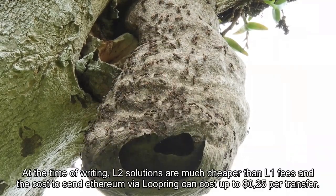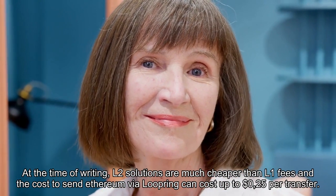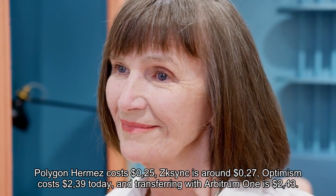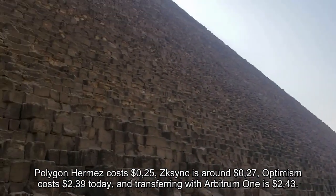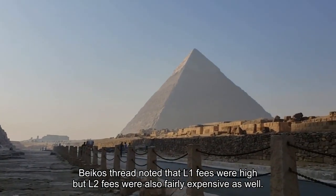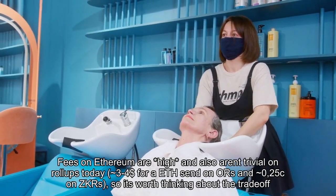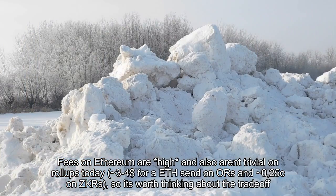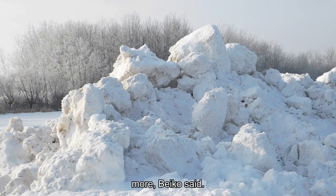At the time of writing, L2 solutions are much cheaper than L1 fees, and the cost to send Ethereum via Loopring can cost up to $0.25 per transfer. Polygon Hermez costs $0.25, zkSync is around $0.27, Optimism costs $2.39 today, and transferring with Arbitrum One is $2.43. Beiko's thread noted that L1 fees were high, but L2 fees were also fairly expensive as well. Fees on Ethereum are high and also aren't trivial on rollups today. $3.44 ETH send on ORs and $0.25 on ZKRs, so it's worth thinking about the trade-off more, Beiko said.